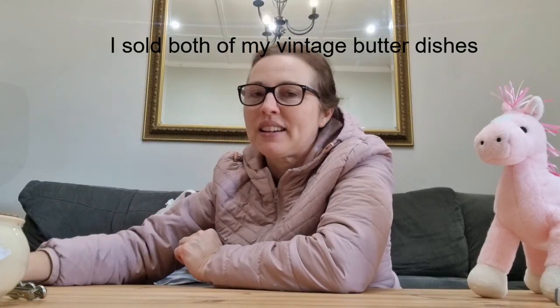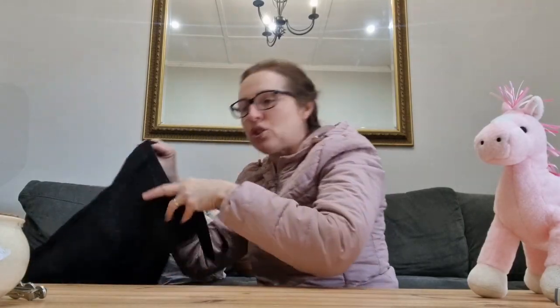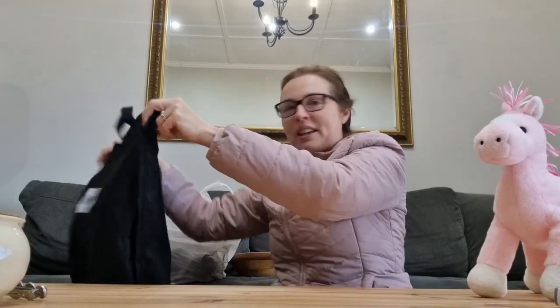I like to use things that are practical sometimes, okay, not always. So I decided not to go into the butter dish collection. I might just get rid of those 2 then that I have. Okay, that was one bag finished.